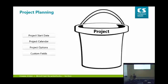So for your project bucket, let's think of it as when you open Microsoft Project, you create a new project, right? We need to get that project to work in the way that we work, because all organizations are different. You all observe different holidays. You all may have projects that span different countries with different time zones, different working calendars, different resources, all that kind of stuff, and it all comes into play and all impacts how long your project's going to take, really. Okay. So what we're going to do is set up the bucket, all right?